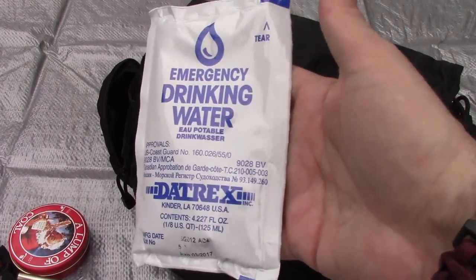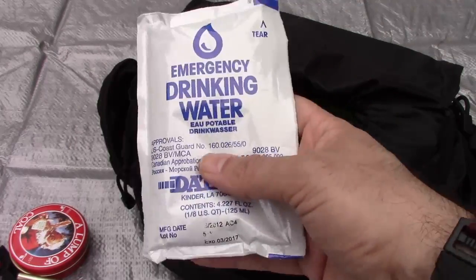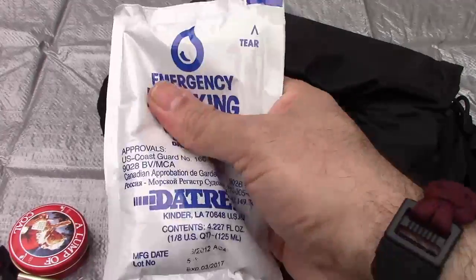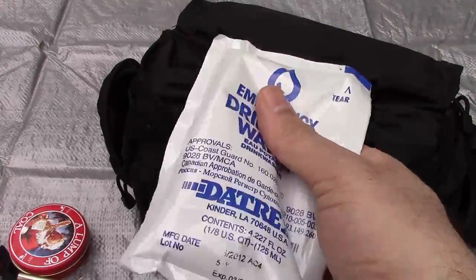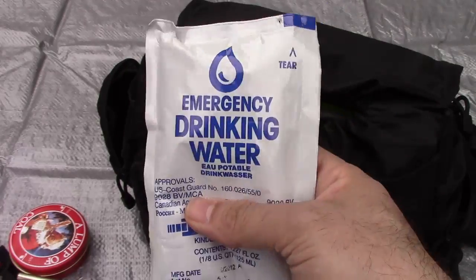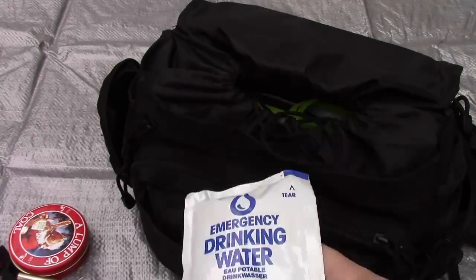Again, it's 4 ounces. It's got a shelf life. This one is good until about 2017. And these pouches are very strong. I've actually stepped on them. They don't break. The ones that come in boxes, they're not as robust. So I used to carry those, but I stopped doing that because I did have one leak. And since I do have an electronic device in here, I don't want to take any chances.